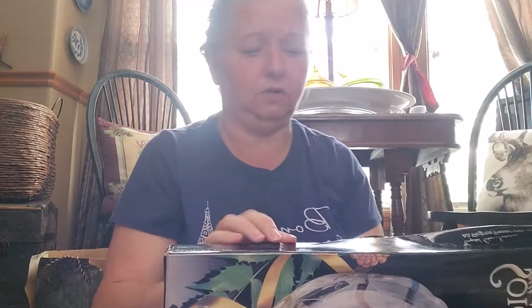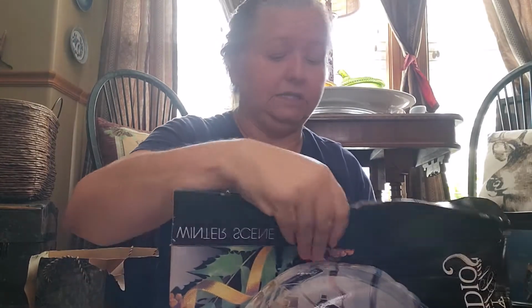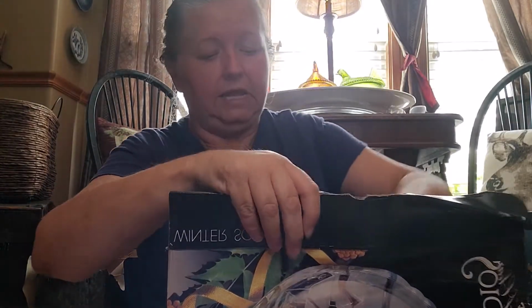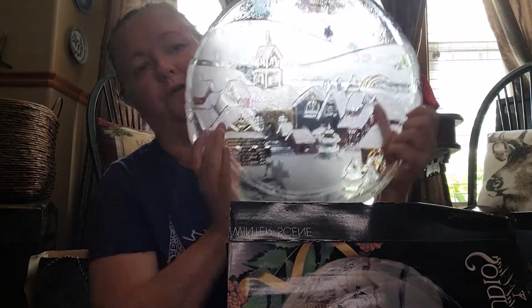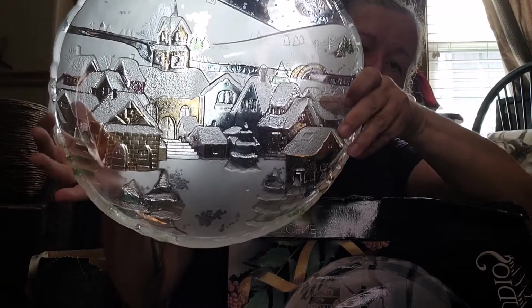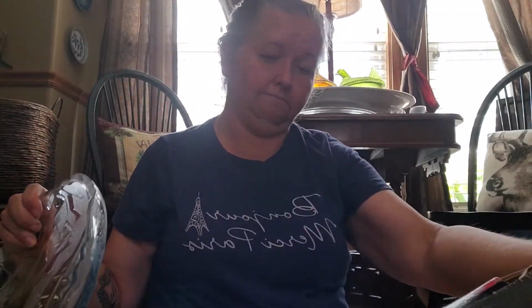I picked up this Christmas plate. And this is all included in this dollar. And I'm going to take it out, actually. Look how beautiful. Can you all see it? Look at all the details in this plate. It is a great plate for $1. I'm actually going to keep the boxes. I'm going to throw this. I'm going to make some noise.